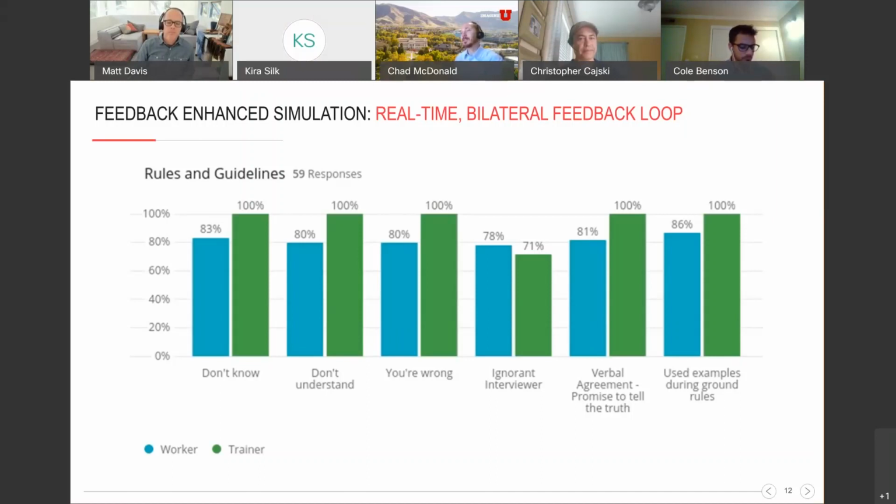This gives them a pulse on whether or not the group can actually recognize the behaviors when they were demonstrated on the stage or on the screen, and gives them immediate, specific information as to where to focus their feedback attention during that brief debriefing after each segment. You can see here each of the experts saw each of these behaviors occur, but not everyone saw them occur other than ignorant interviewer. That would be an area where there could be some additional need for training and clarity even on the trainer's side. So that's why this is a bilateral feedback loop.